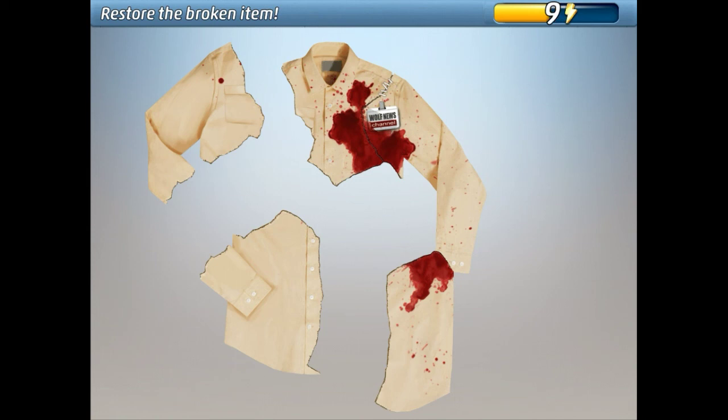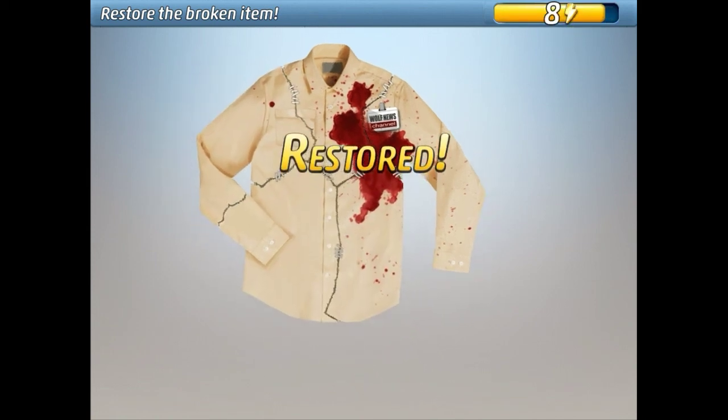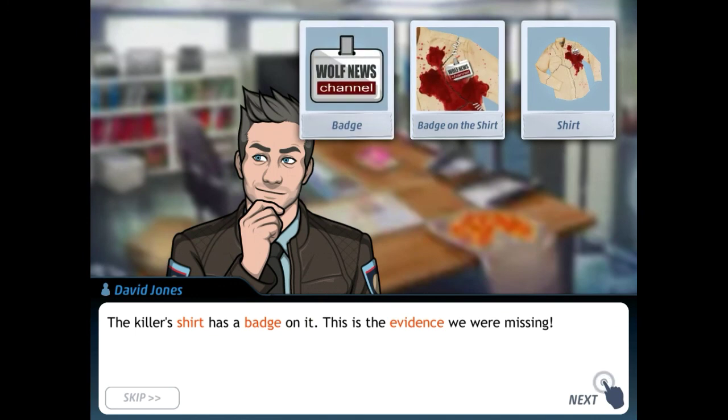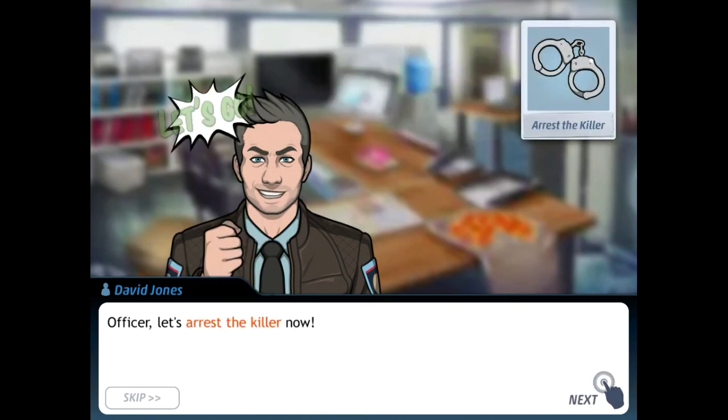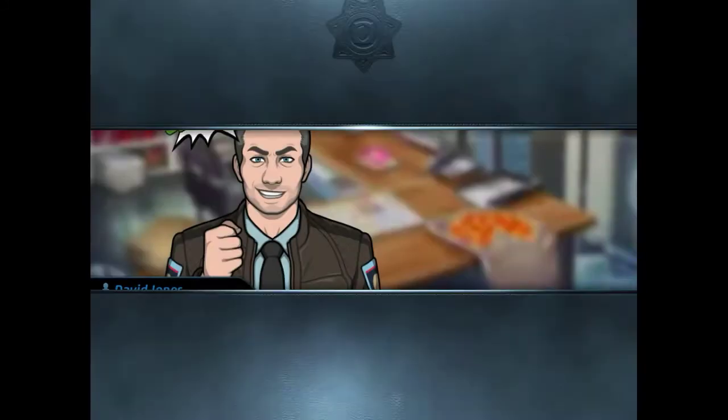So at best, that can be. That's literally easy. Wow. That was so easy, you just move slightly right there. The Wolf News Channel. Celebrity channel. Still sure has a badge on. This is the evidence we were missing. Let's go arrest the killer. The killer has a badge, which is Wolf News.